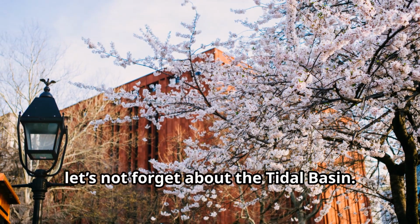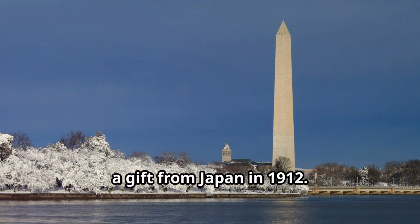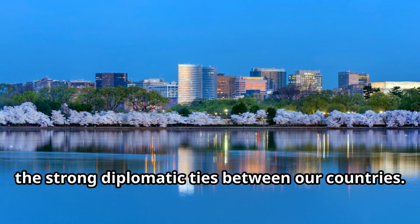Lastly, let's not forget about the tidal basin. Every spring, it's surrounded by pink cherry blossom trees, a gift from Japan in 1912. It's a beautiful sight. But those blossoms are also a reminder of the strong diplomatic ties between our countries.